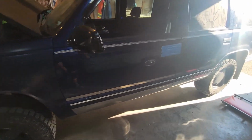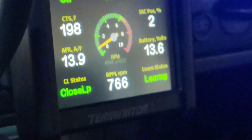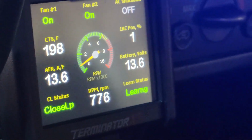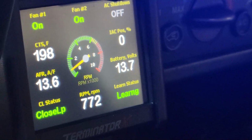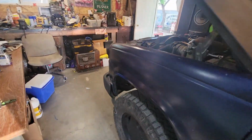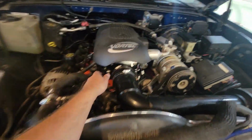I don't understand it, folks. What's the IAC at? 198, 2 to 1. See, it's dropping. It was at 8, and it was holding there. Now it's dropping down, so I'm going to have to do it all over again. It looks like it's not working. Not a big deal. Fuck it, I'm tired of this.